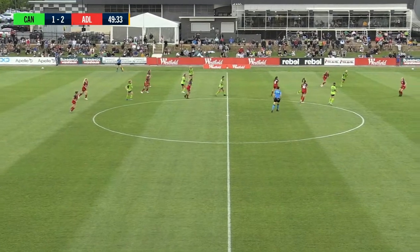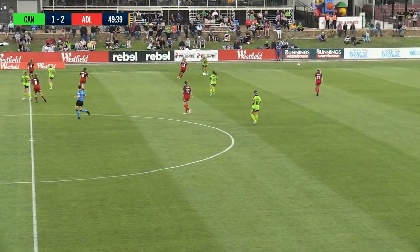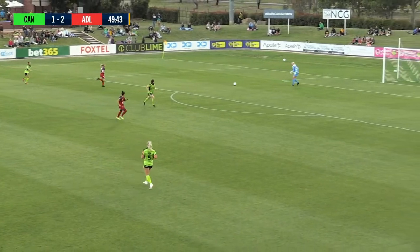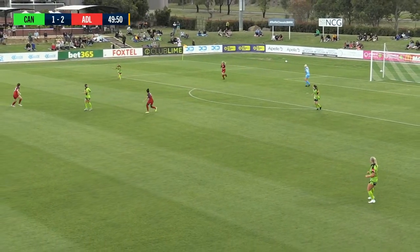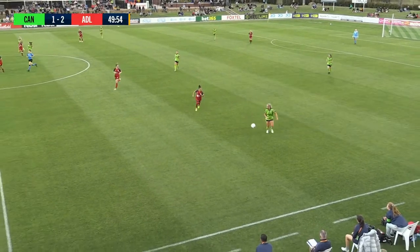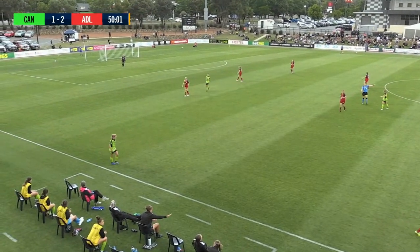Superb effort from Wirtz. We mentioned she was a relative unknown to most of us here. If she starts burying a few of those, she'll certainly become known around the world. Hopefully her family and friends are watching back in the UK. Probably screaming at the TV saying she scores 60 goals a season or something. So close to getting off the mark. Satchel can't get away from Emily Hodgson.